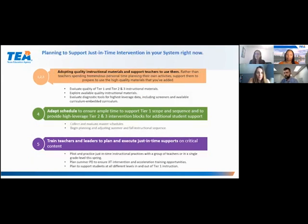So if you think about adapting your schedule, I'm sure you're thinking about schedules right now at this time of year, collecting and evaluating master schedules and beginning to plan or adjust the summer and fall instructional sequence to allow for a just-in-time intervention approach means we've got time built into the scope and sequence before each unit in order to provide below grade level instruction. And we've got some intervention time throughout the unit so that all students can access that tier 1 content.